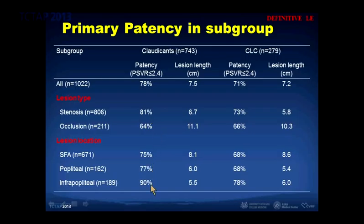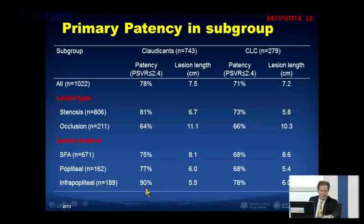The patency infrapopliteal was remarkable at 90%. That's pretty good. Are you a little surprised with those favorable numbers? Yeah, I am surprised. It's in part due probably to the lesion length again. Lesions are a little shorter here, but it's really quite good.